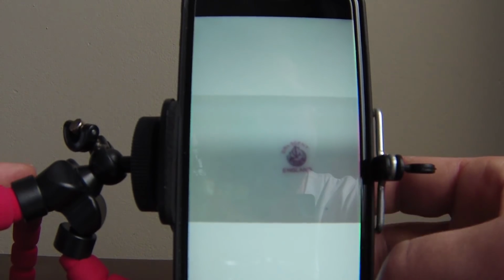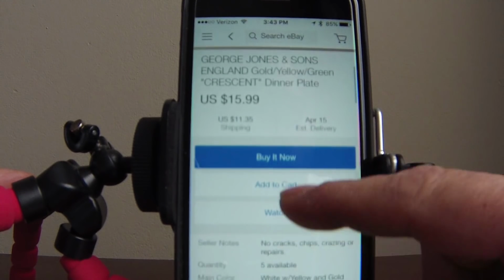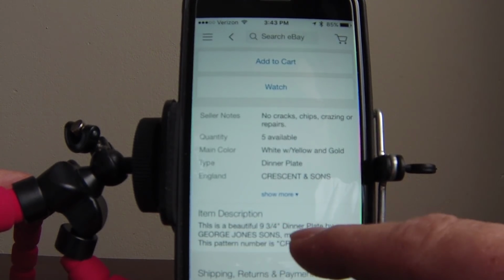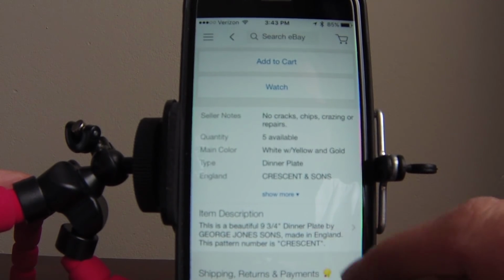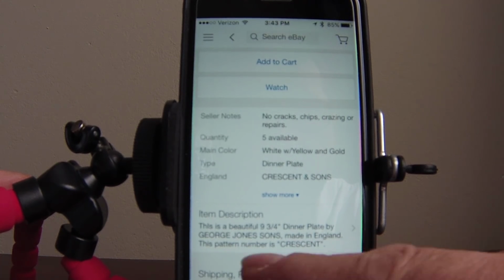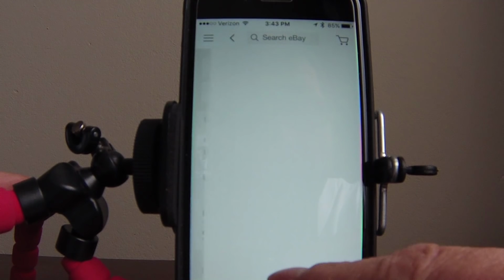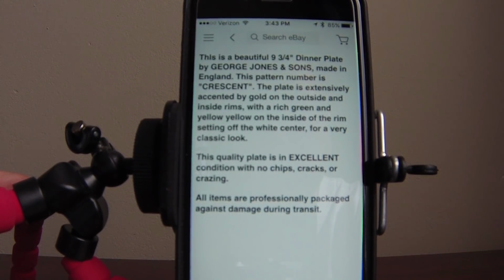Now we're gonna go back to the description. When you scroll up, the basic item description shows up right here. Before they click on it, they can read this and they pretty much know everything about this unit. This is a beautiful 9 3/4 diner plate by George Jones' son, made in England. This pattern numbers, blah, blah, blah. Now they can click on additional description and the second page pops up like this.